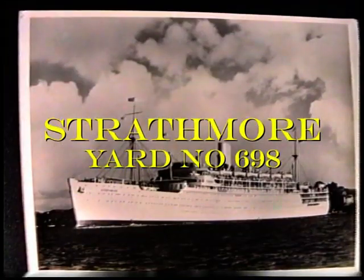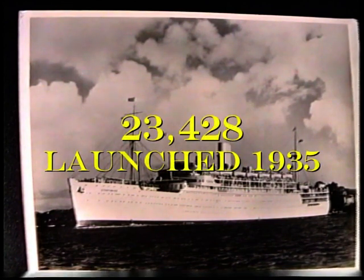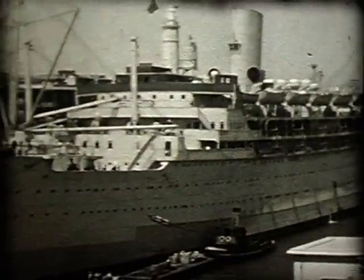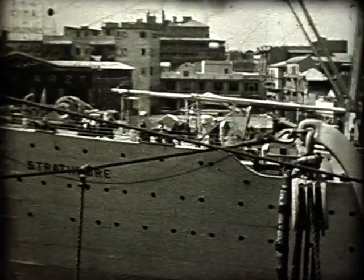We move on to Strathmore. Strathmore was built at Vickers alongside Orion. We see her first in black and white pre-war. You will note the cabs on the wings of the bridge, which were removed after the war. Strathmore is seen here in port side.